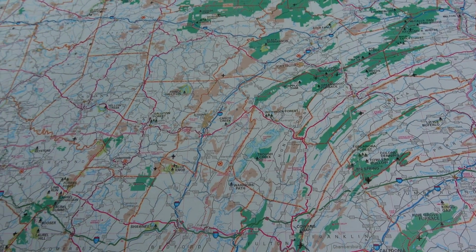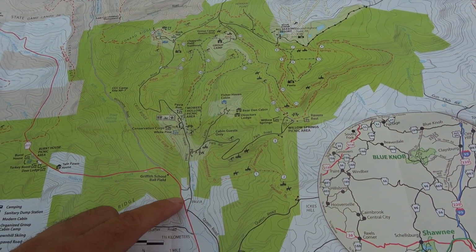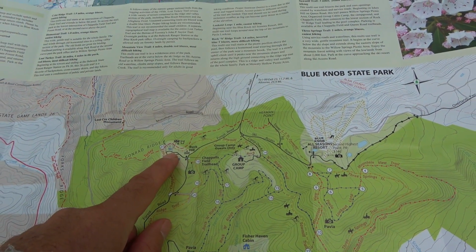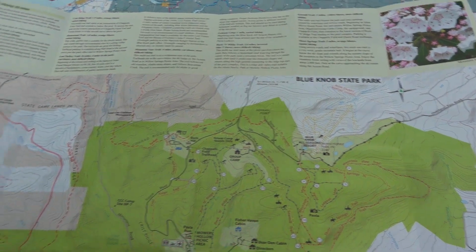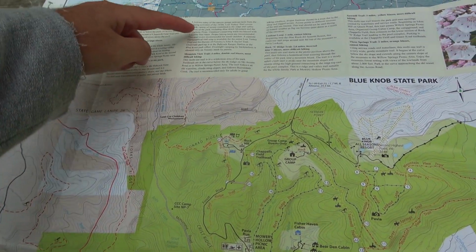We'll see. Yeah, and here's a map of Blue Knob State Park. Down here is the town of Pavia. Of course, the office is here. We are camped all the way up here in the family campground. Right here is the high point, Bedford County, Blue Knob. So we should be able to drive right up to that one. And the high point for Cambria County is just over here. Blair County is probably up here somewhere.